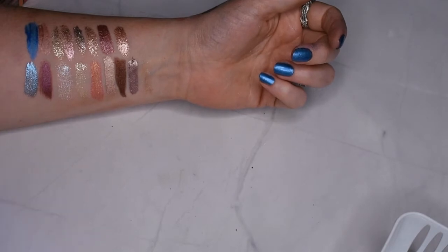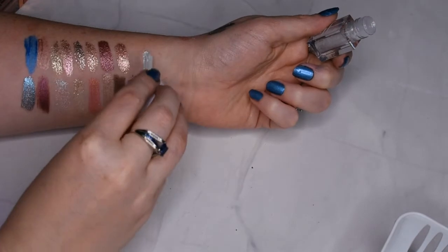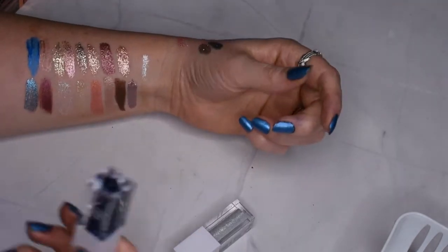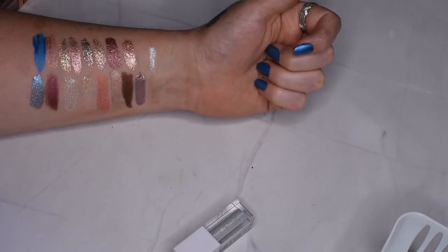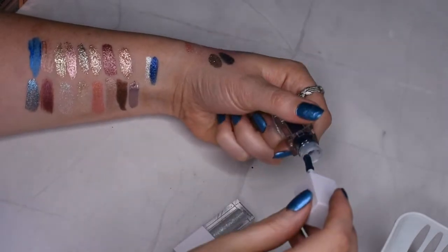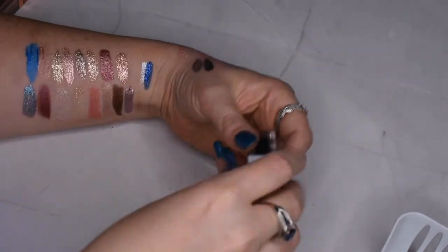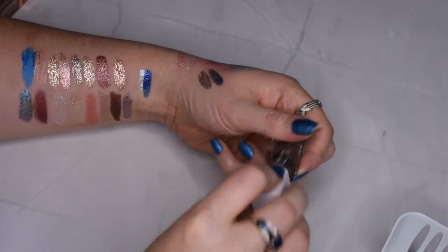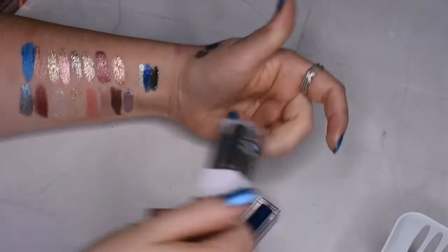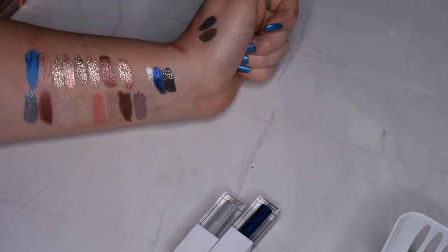I have this one from e.l.f., which is called Disco Queen. You can see that one looks pretty good. It's just like iridescent rainbow glitter. I have this one, which is called Ocean Eyes. Ooh, that's beautiful. And I think I like that even more than this blue one, so I might keep this one and get rid of the other one. And then this one is a black with like a gold and silver glitter in it, and it's called Black Magic. And I think that one looks so pretty as well.